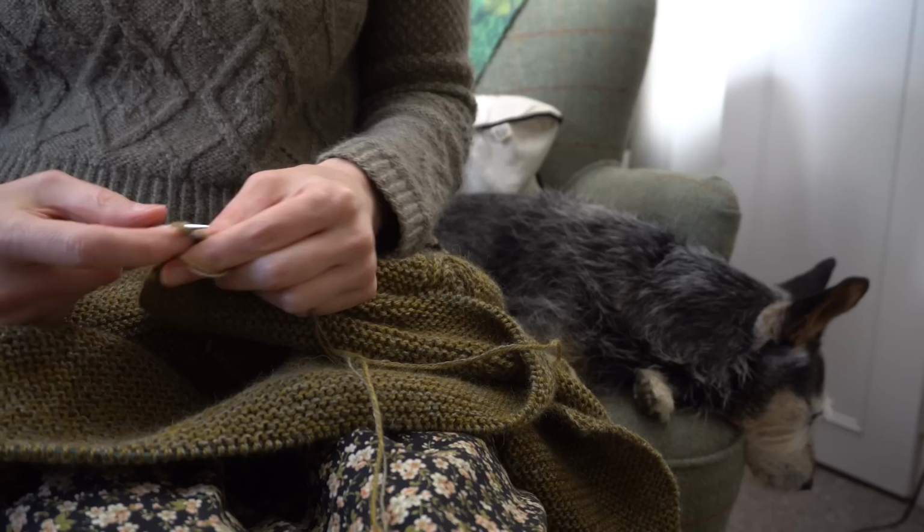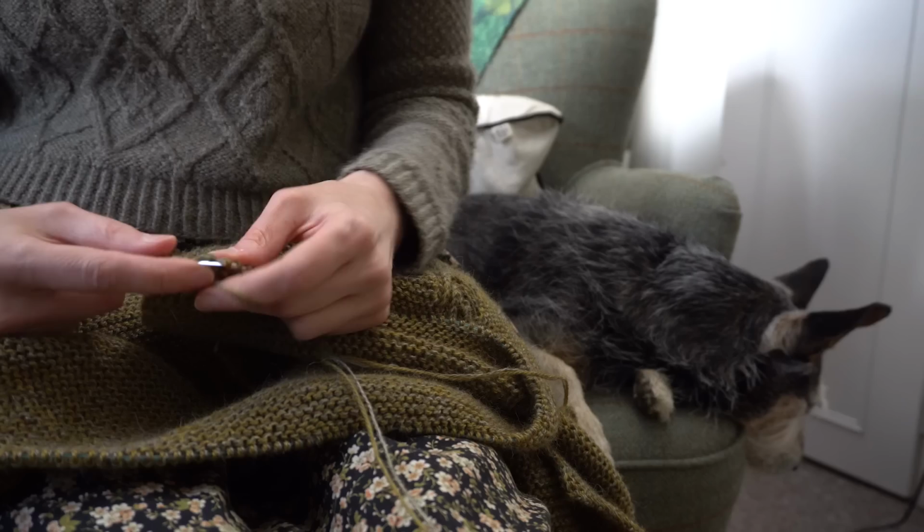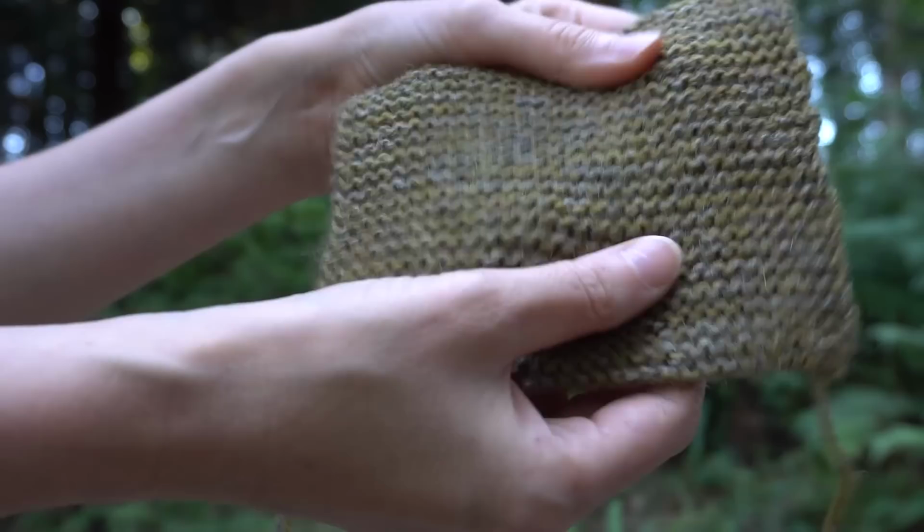The colour of Alpaca Supreme I used was Kyanite, which is very much grey, but a grey that tinges ever so slightly green. And I love how the two look together, creating this marl, plus the texture of the two yarns together is really pleasing. I was really happy with that yarn choice.